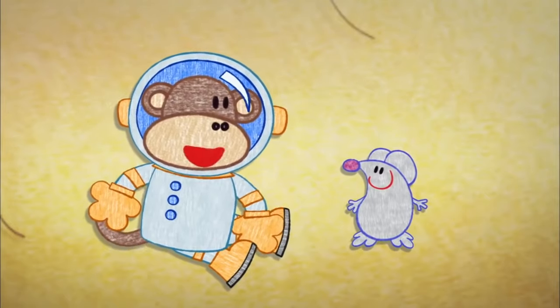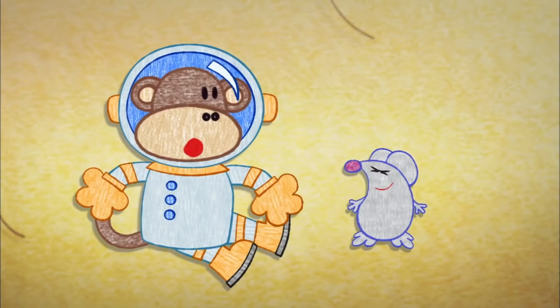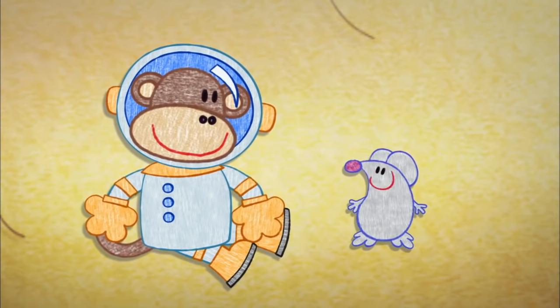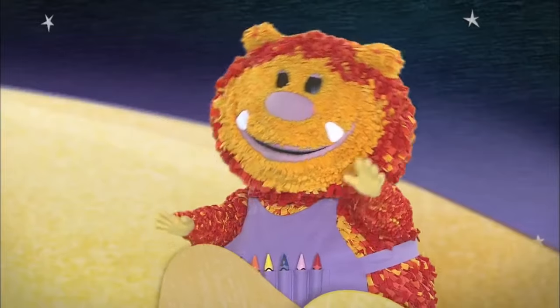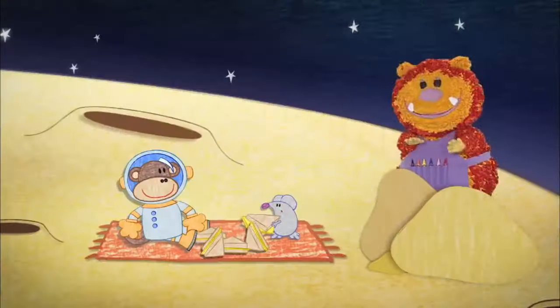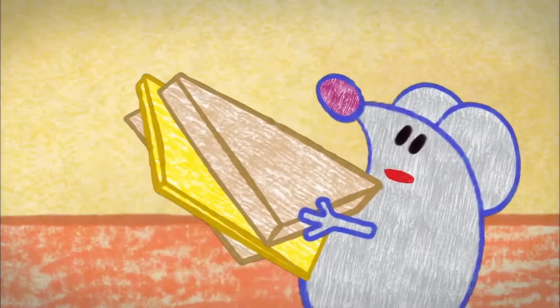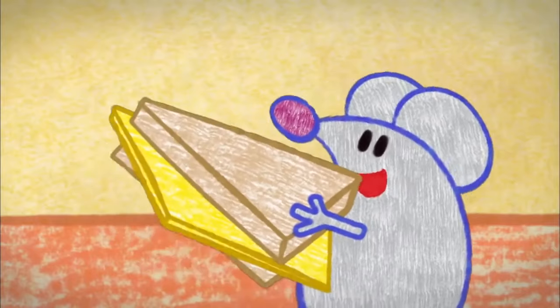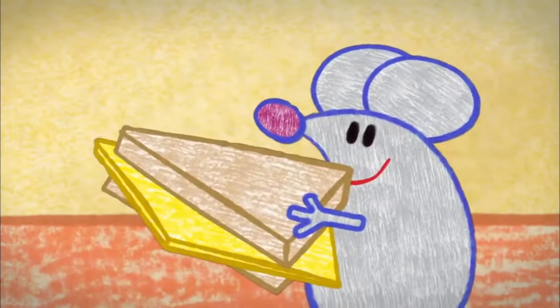Oh, I'm sorry that the moon isn't cheesy, Mouse. But I'm glad you're here. Me too. Although, I'm ever so hungry. Luckily, Monkey had packed a special moon picnic. What's in the sandwiches? Cheese. Oh, yummy! My adventure did have cheese at the end of it, after all.